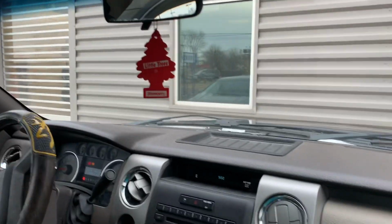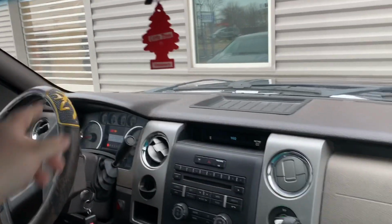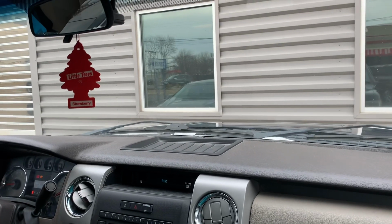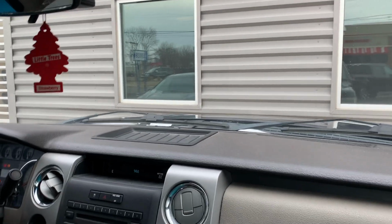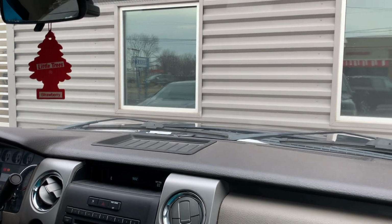Alrighty guys, so we're now here at Smith Ford. So we're gonna run in here, over here at the service department, see if they can cut us a key, hopefully, fingers crossed. If not, I don't know where we're gonna go next.